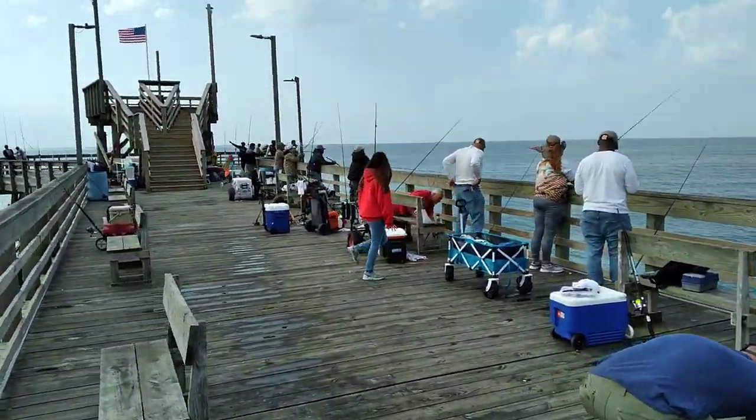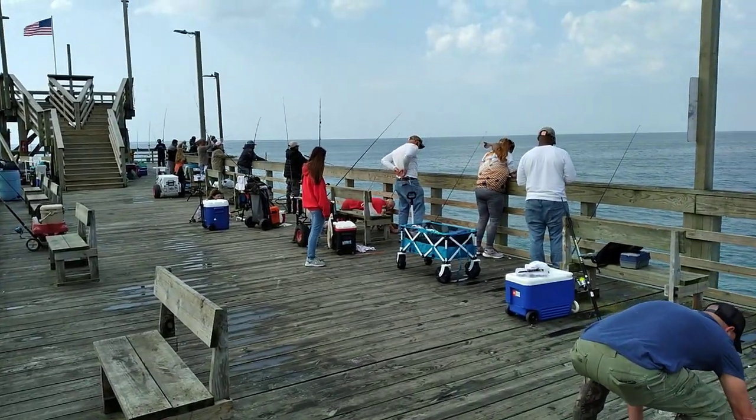Yep, so y'all want to catch the fish? This upcoming week is going to be a good week. Southwest winds, that's when the Spanish bite is on.